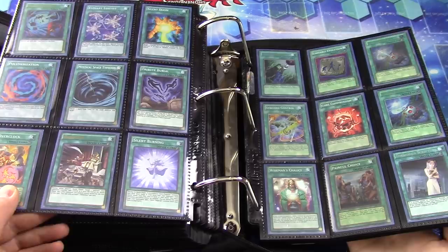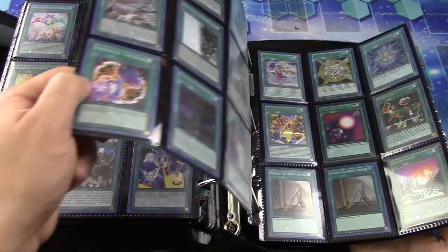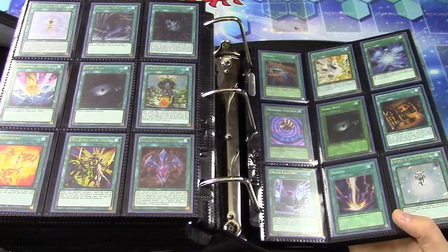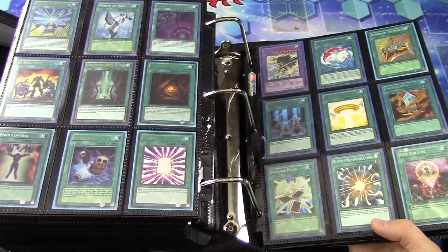A Painful Choice Super. Some nice classic cards in here, too, mixed along with newer stuff and Hidden Arsenal and Structure Deck cards. It's a nice little collection. Really good variety of cards. You got a DLG1 Raigeki, and then an LOB Dark Hole. Super 1-for-1 over here. Super Polymerization from the OP09.